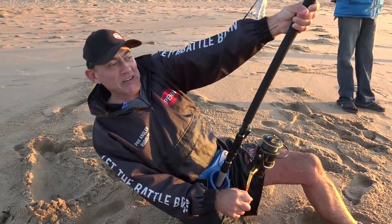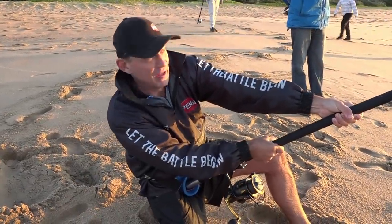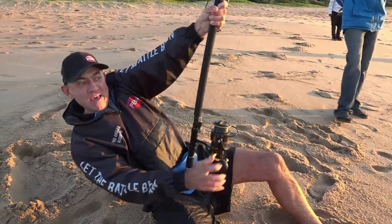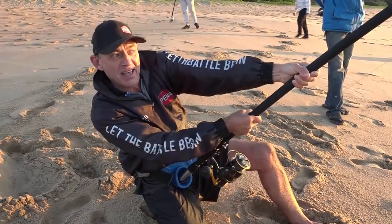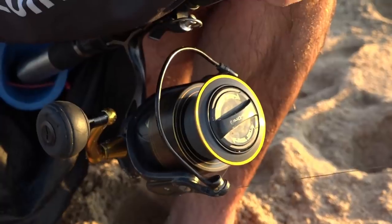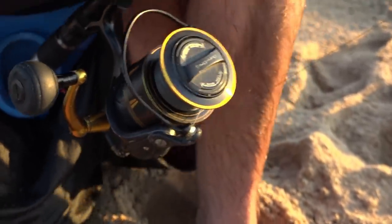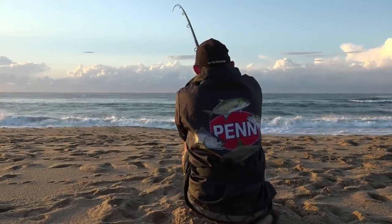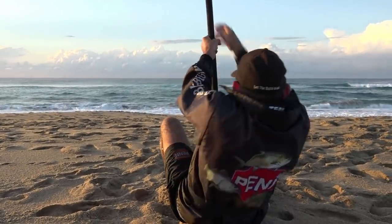Well, guys, this is what this whole sardine run is about. Hooking these giant monster sharks, and it's full drag here. I can't stand up. If I stand up now, I'm going into the water. I'm trying to turn them before something goes wrong. Working overtime.